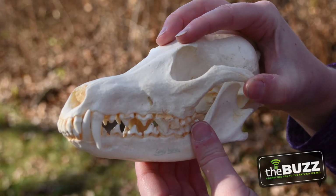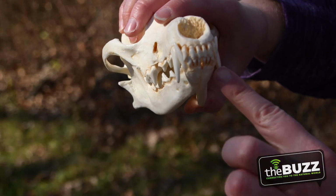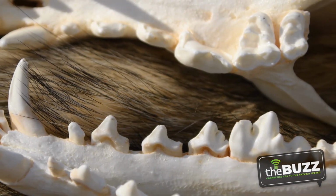Now, we have lots of pet dogs at home. How can you tell the difference between a coyote and a domestic dog? The clue is in the canines. So if the canines go all the way down past the gum line, that's a coyote. Our domestic dog's canines are much shorter.